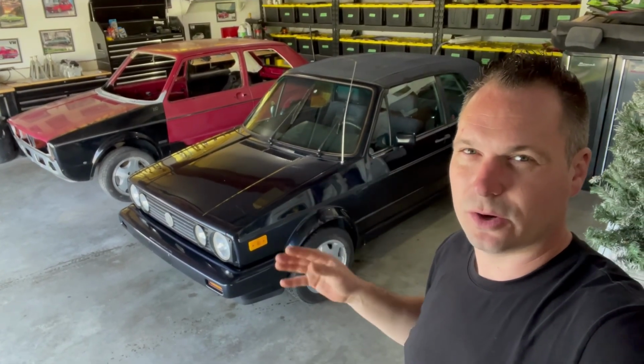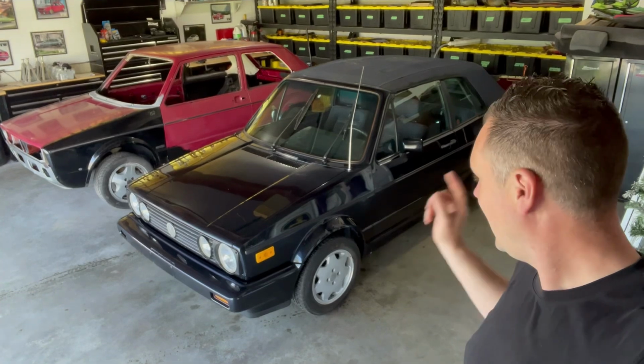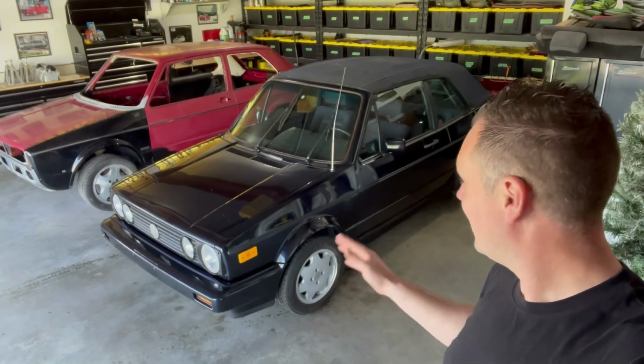We'll see how far we go in this episode, but I'd love to start the process of cleaning this car back up. You can see just how cool that paint looks. And again, that midnight blue metallic really stands out as what looks to be a black car in certain lighting. So I think this is really neat.